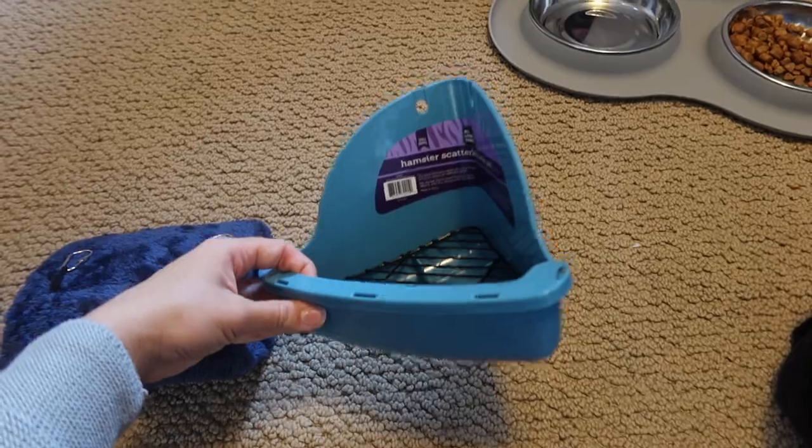So it's a new day. We're gonna go back to the pet store because I need to return a couple of things I'll show you. And then I also wanna get a wooden ladder and like another rope and more toys.